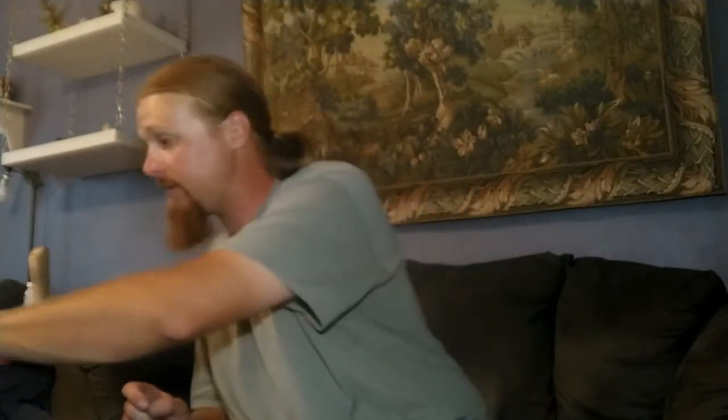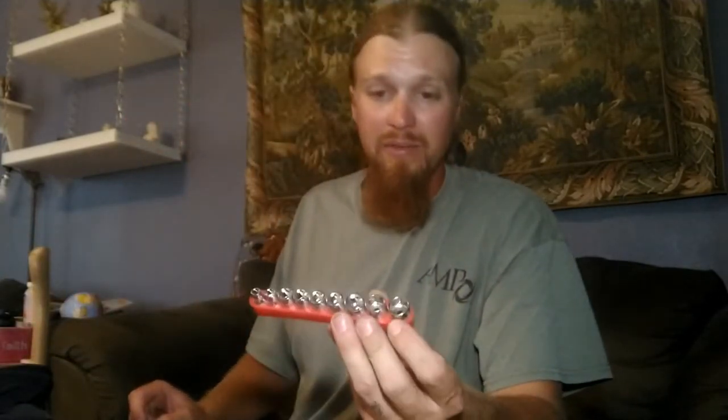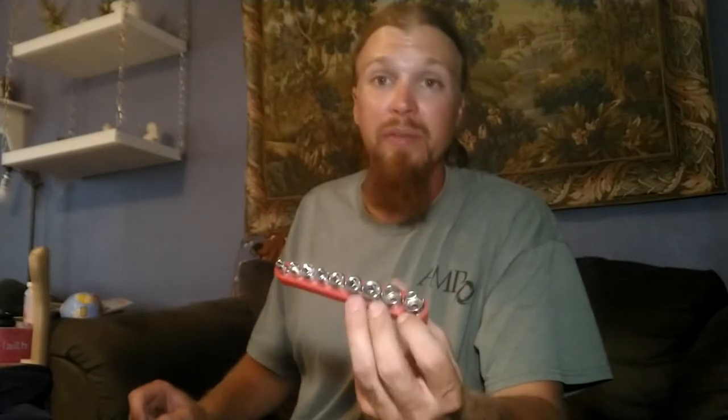I've got several sets of Allen sets. Strange little pack of sockets that I've never used. I don't even know where it came from, but if anyone on the side of a trail needs some sockets, this is something I don't mind sending them home with just to make sure they get home. And I think that is about it for the bag. What have I got here? Some taillight bulbs. I don't know what those are doing in there. Okay, so that's it for the bag.